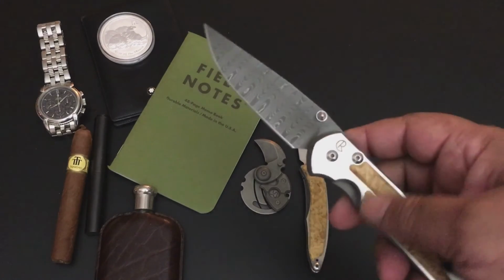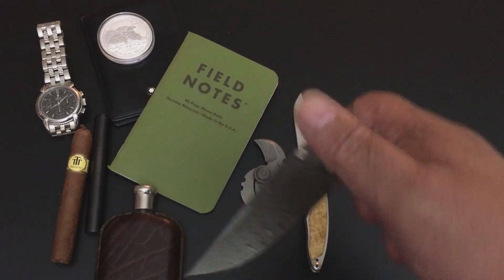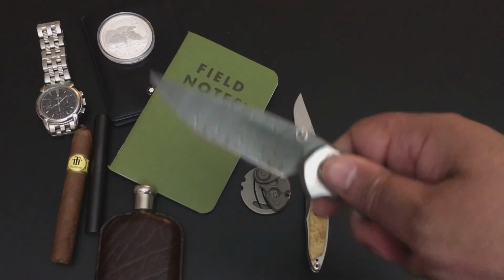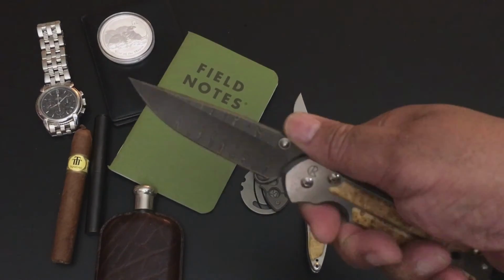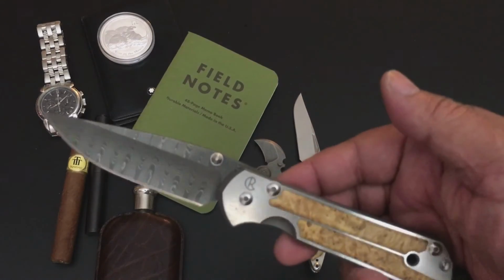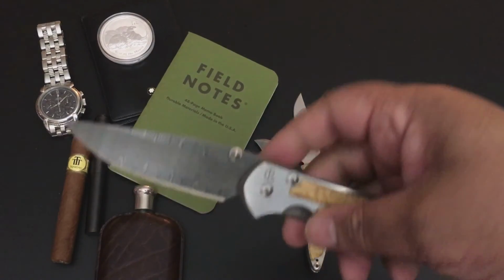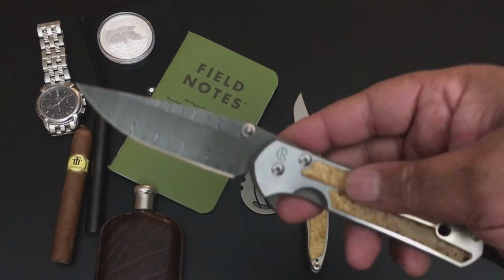And of course, the large carry is the large Sebenza 21 from Chris Reeve. Again, matchy. It is the Box Elder Burl large one. In this case, yeah, I went and did it. It's the only wood inlay large knife that I have. I'm pausing because I think it might even be the only large 21 or Sebenza 25 with inlays.